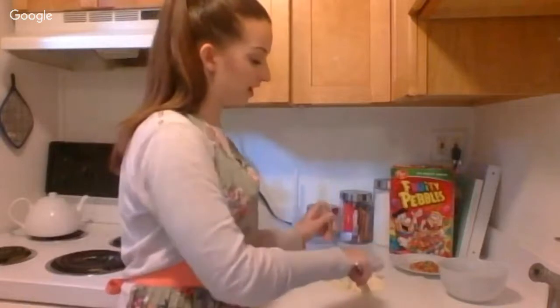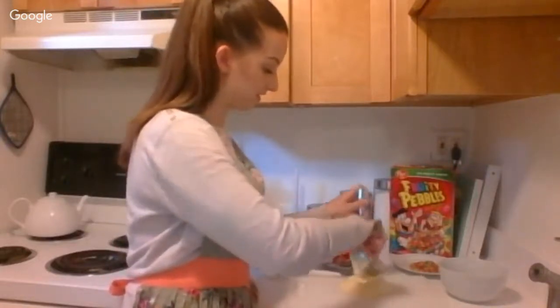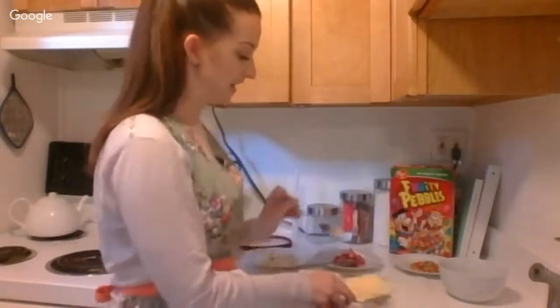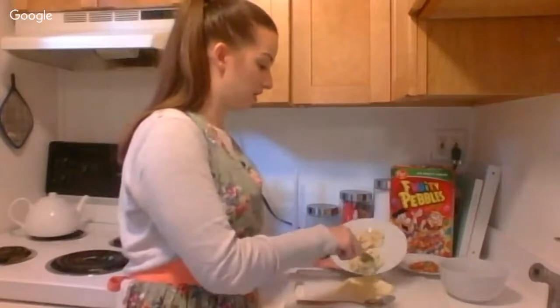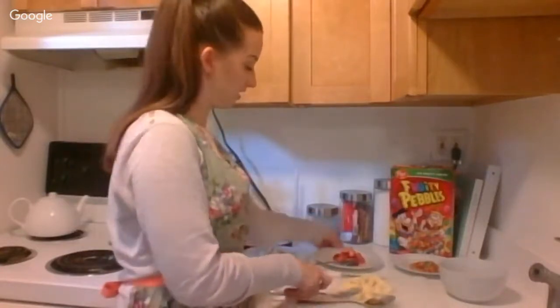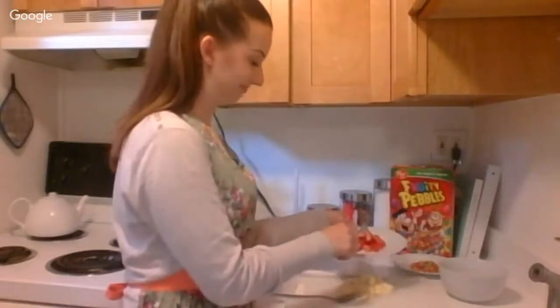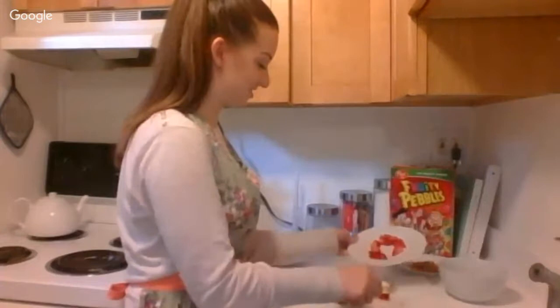So you're going to want to create a nest for you to put the ingredients in. So I've created my nest, and first you're going to add the fruit. Just add as much as you want. I really like banana. And I'll probably end up adding a little bit more strawberry too.